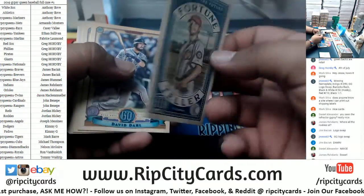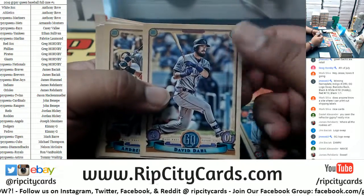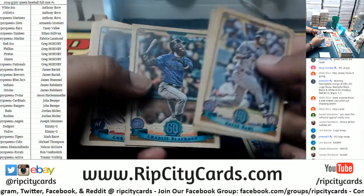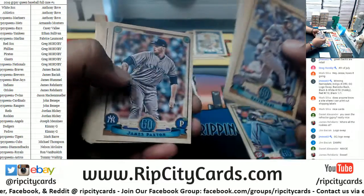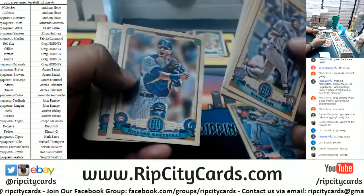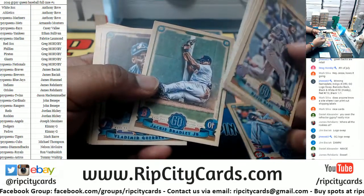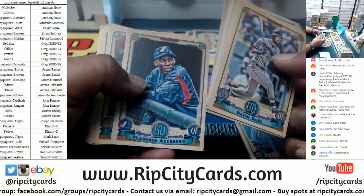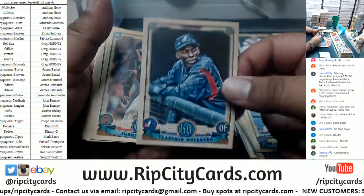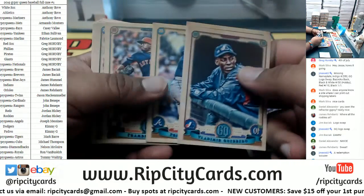Scherzer, fortune teller, numbered to 250, for the Nationals. You got Vlad Guerrero for the Expos in there.